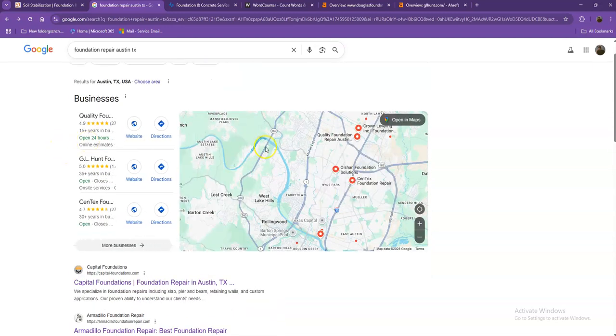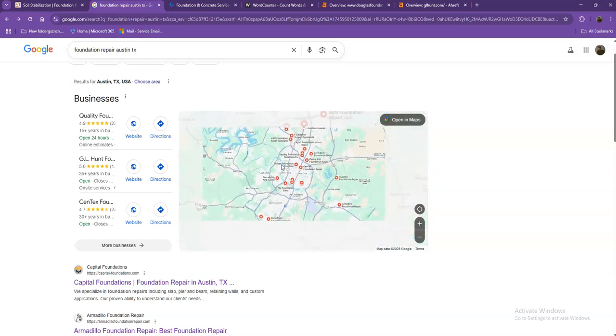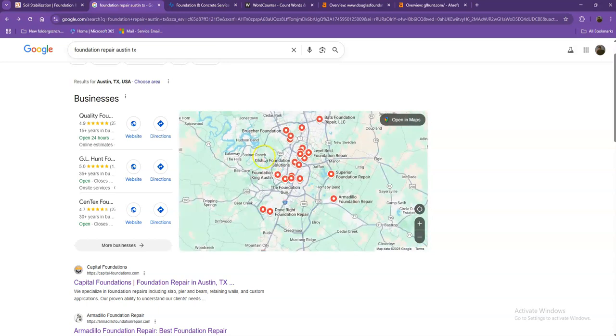Starting off with the first one, this is what we call the map pack, and of course, this is something where you really would like to be, since these are the ones that get a lot of attention, a lot of traffic, and they're easier to find.